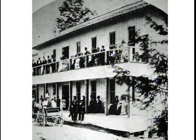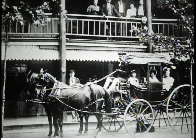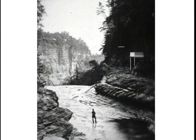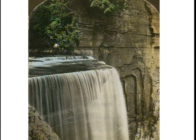And there were people that stayed at a hotel over there called the Cataract House. The one on the north rim was the Taughannock House, and the one on the south rim was the Cataract House. And you could actually get access to the top of the falls, which is off limits now for safety reasons. But look at that little viewing structure up to the right there, and then there's a railing just to the right of center, just at the lip of the falls. And you could actually go out there.